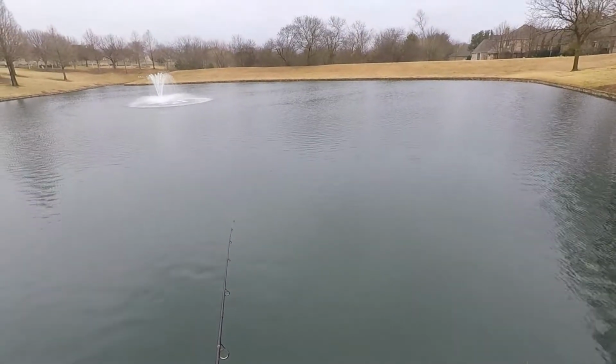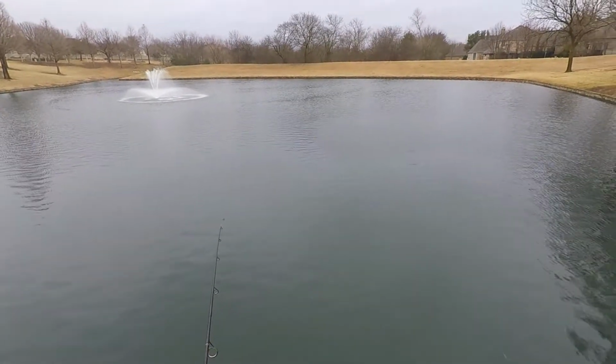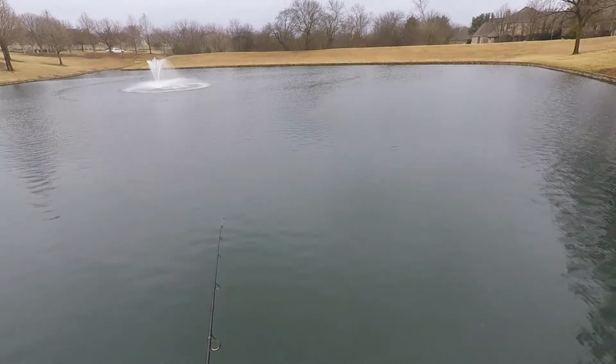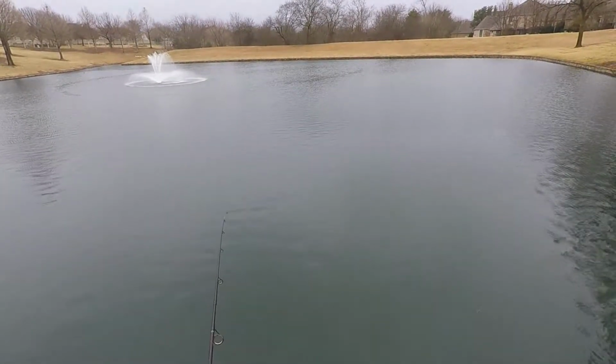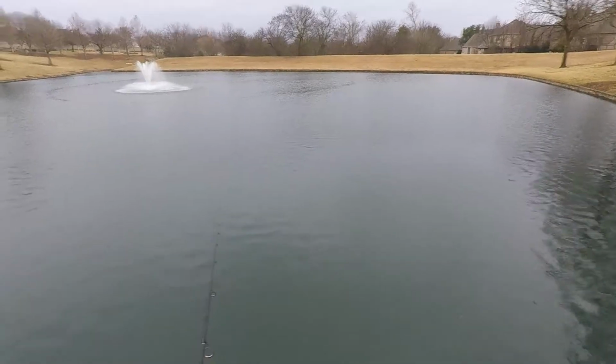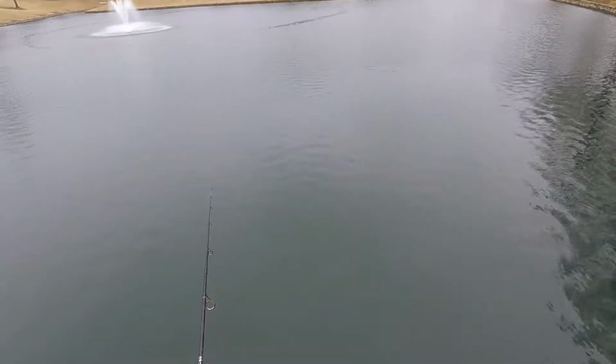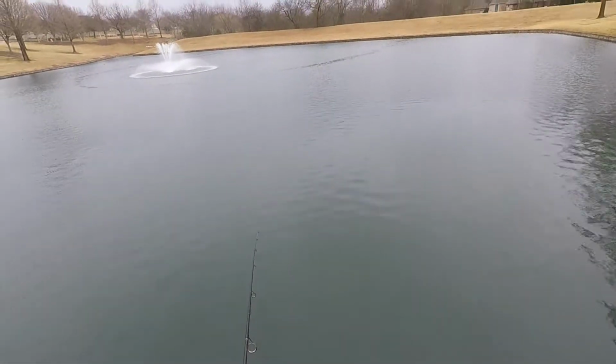Okay, this will work. I just cruise it real slow. I guess a little fountain out there is to keep this thing from getting stagnant and keep it aerated.